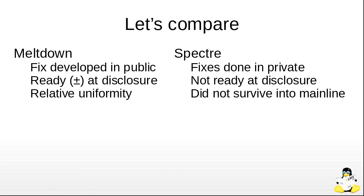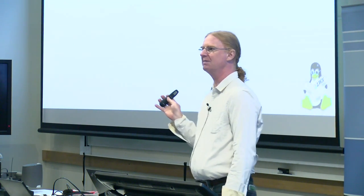Spectre was much more secretive, where a lot of the work was, again, done in private and with little communication even among the people who were working on it. These fixes were not at all ready at the time of disclosure. Each distributor shipped something pretty much different, and regardless of what they shipped, that's not what made it into the main line, because as soon as these patches got out into the open and people looked at them, they kind of said, ooh, and things got reworked quite significantly. So what went into the main line was very different from what anybody shipped. So a whole lot of stuff had to be redone.